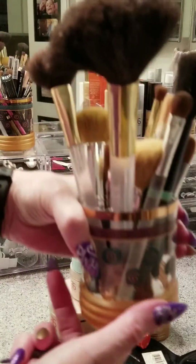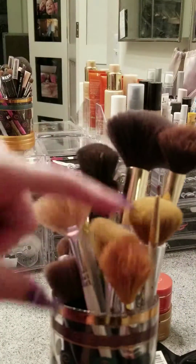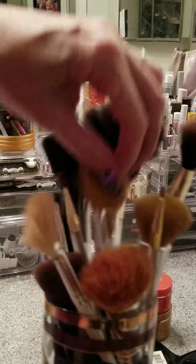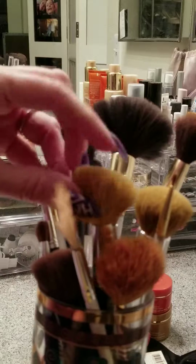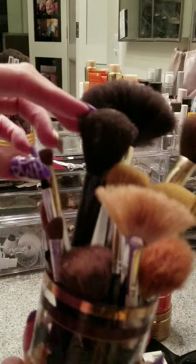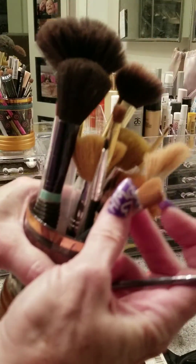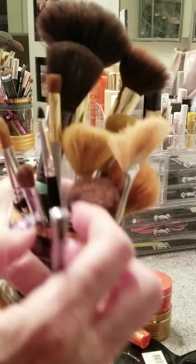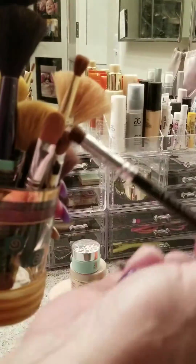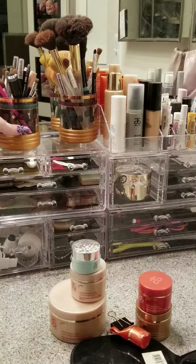And then in my other one, I've got my bigger brushes. My blush brush, my fan brush. This is the brush I put my setting powder on with. My face brush, my other various brushes. This is my concealer brush that I use, okay? My angle brush. And I keep everything nice and neat.